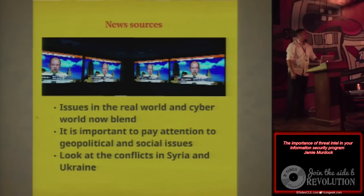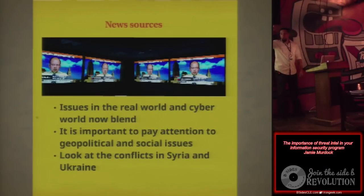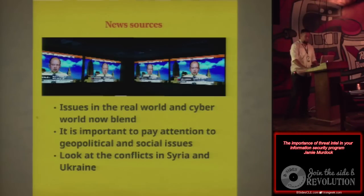The situation in the Ukraine, same thing. Shortly after the Russian incursion into Crimea, you saw an almost instantaneous escalation in cyber attacks from Ukrainian supporters in the Ukraine against Russian supporters, and companies that do business in Russia. So these things that you see in the news that are happening in the real world start to almost immediately mirror what happens in the cyber world.